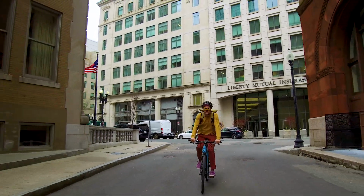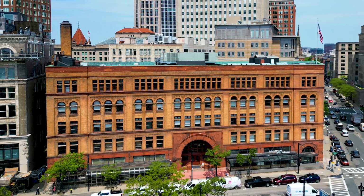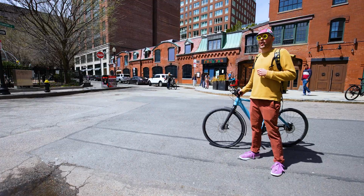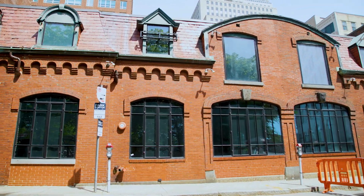Right behind me is the Youth Companion Building. It was built in 1892 by the Perry Mason Publishing Company. Not long after that, the Pledge of Allegiance was both written and published here. On the other end of the district, we have the Stanhope Street Stables. These are the oldest surviving buildings of the neighborhood, built in 1868. Essentially, this is the parking garage of the 19th century.